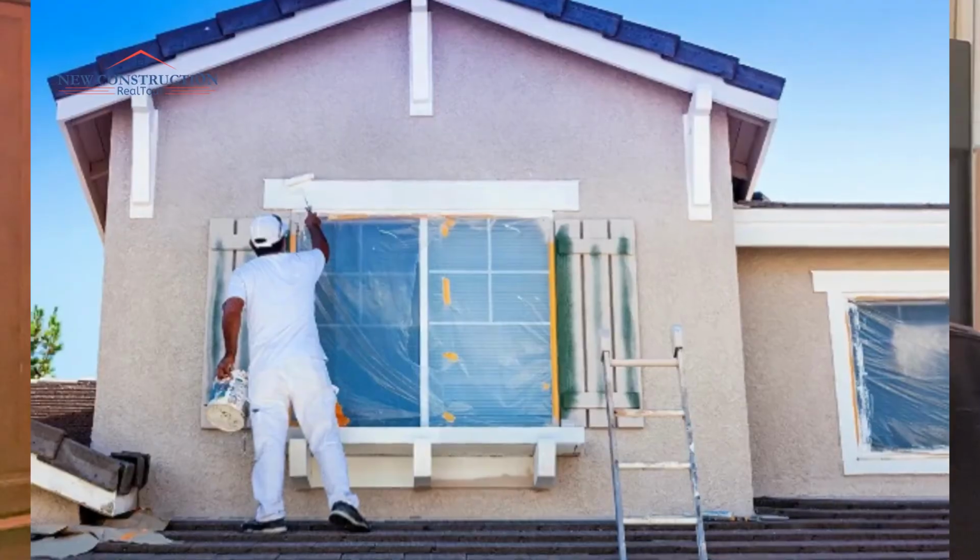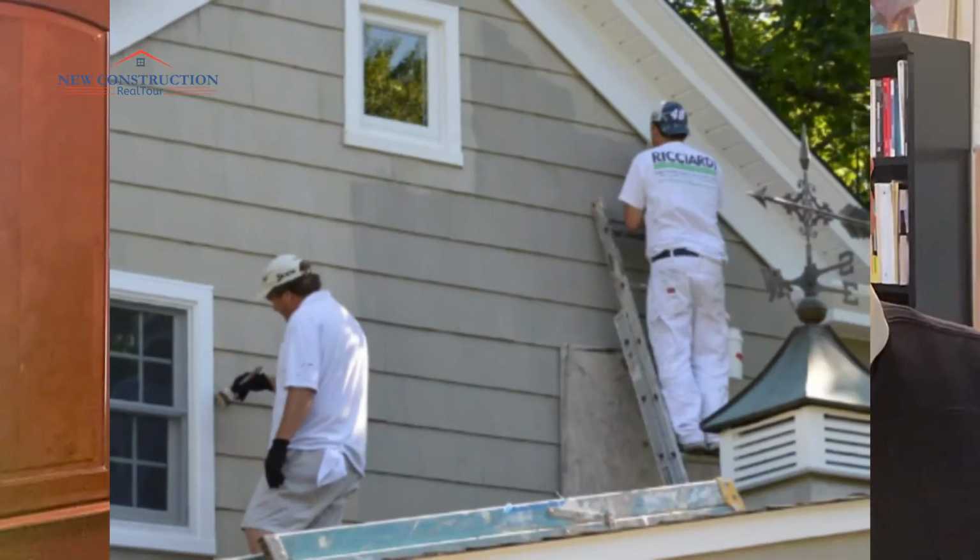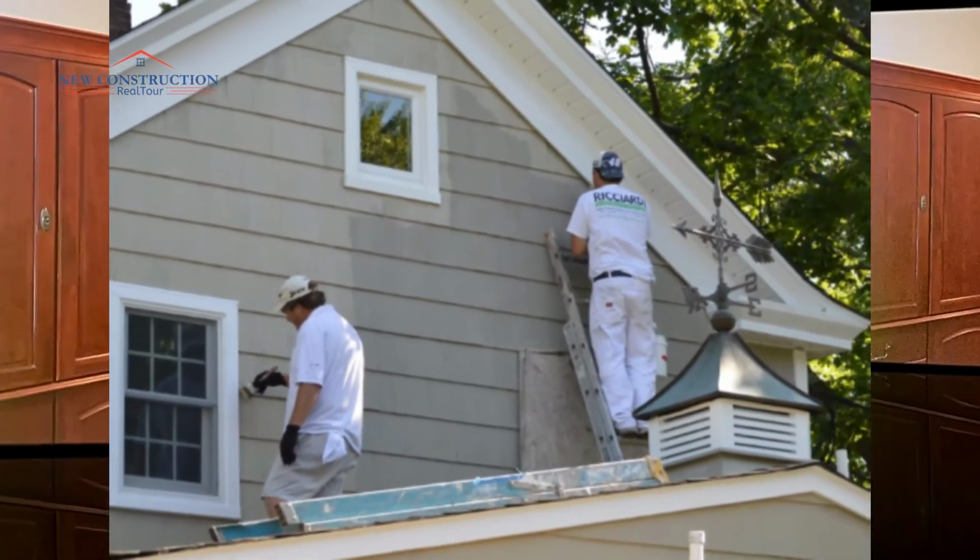Number 29, exterior paint. So the whole house, the body of the house will be painted. Then they'll come back and they'll paint the trim around the windows, maybe in an accent color. And if there's any other details, this is when they'll paint that.